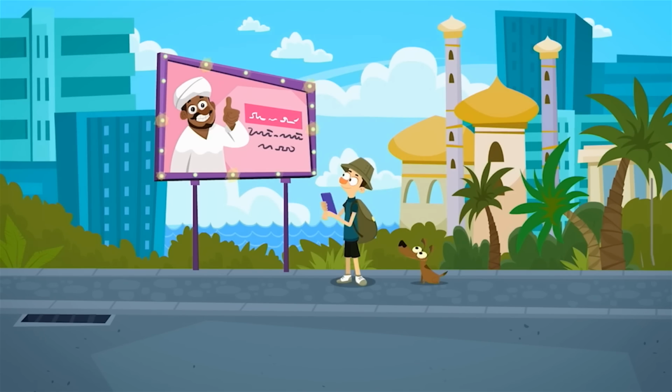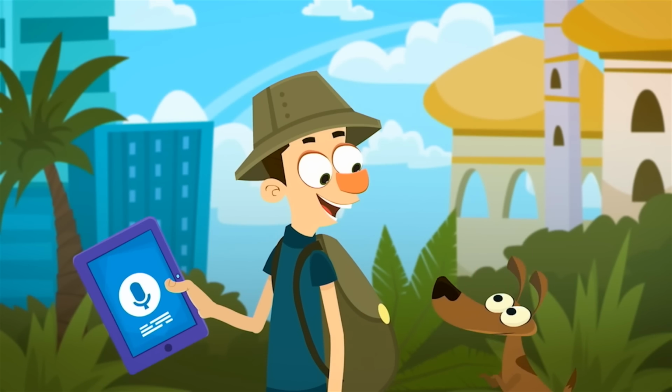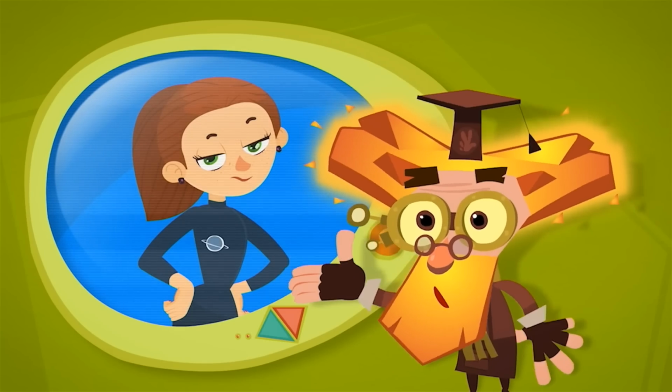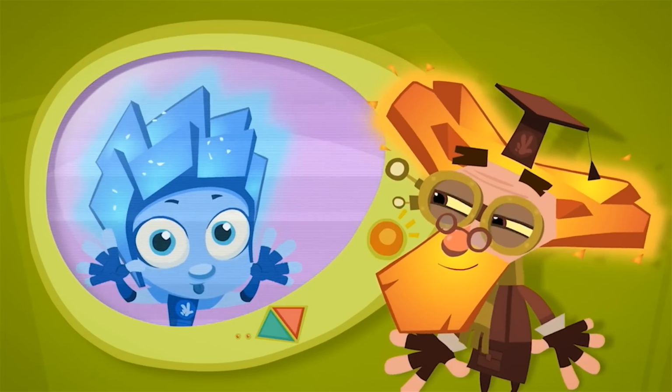Today, there are also artificial voices on computers, tablets, and smartphones that can read text and say it out loud. But even if a machine knows what you are saying, it can't know why you are saying it. Only people can figure that out. And Fixies, of course.